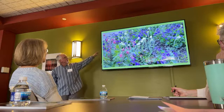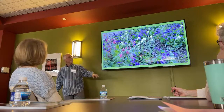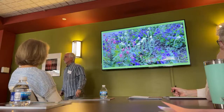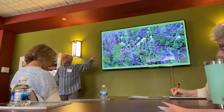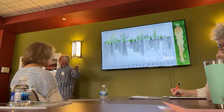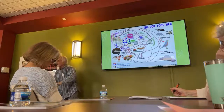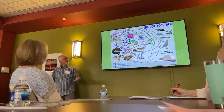And this, a friend of mine sent me this. This is that plantain-leafed, the white flowers, the plantain-leafed pussytoes. And when you have these things mixed so close together, then you get all these different shaped root systems in the ground doing all this good stuff at different depths in the soil column. So it just works better, makes your soil much better.